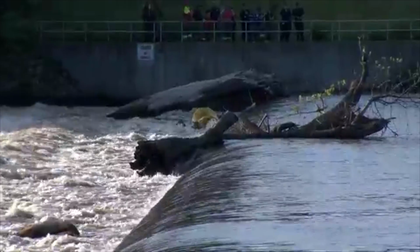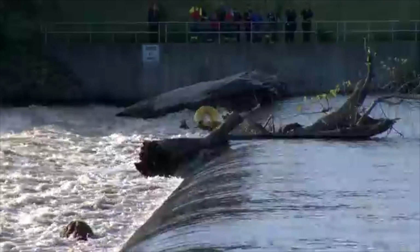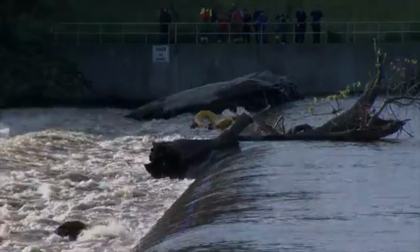Next, we want you to see an example of a rescue practice session that went wrong due to the hidden danger posed by a Lowhead Dam.